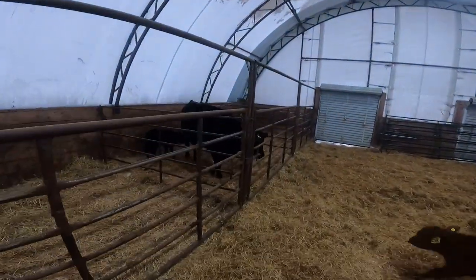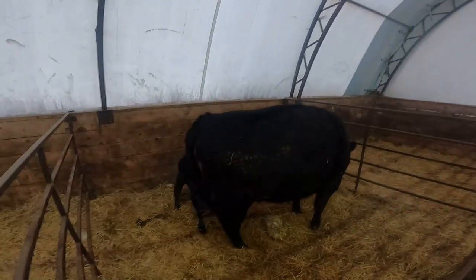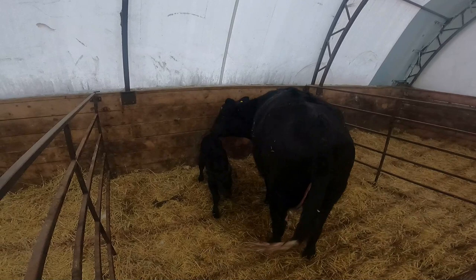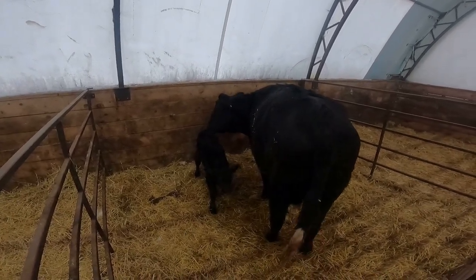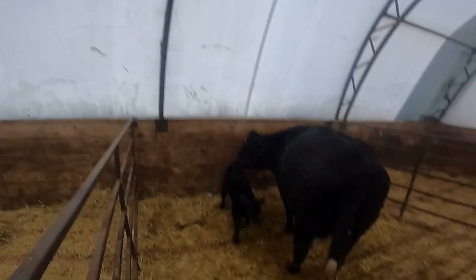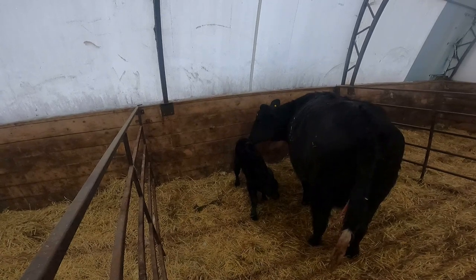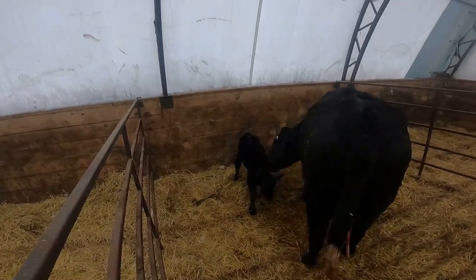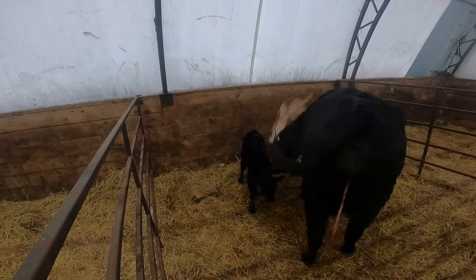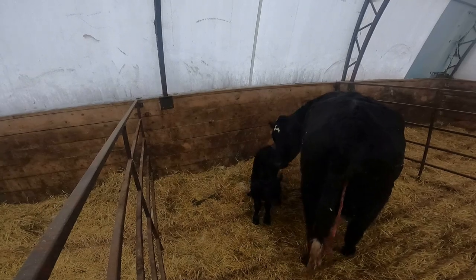Once again, we had one calve today. It wasn't really ours. Peter has two. Peter, our hired guy, who is here, is in university this winter. He has two heifers that are at our farm. This is one of them, and she calved today. Nice heifer, had a nice bull calf.